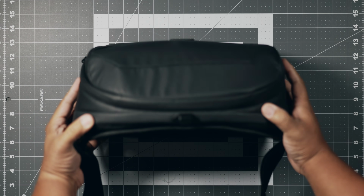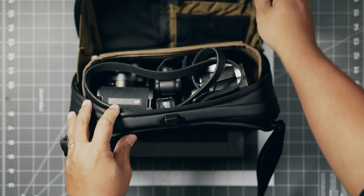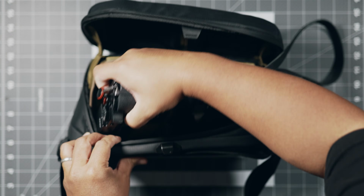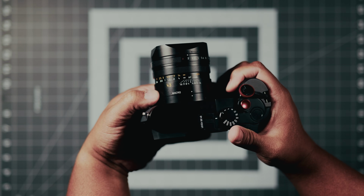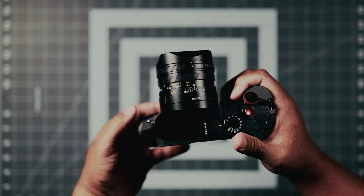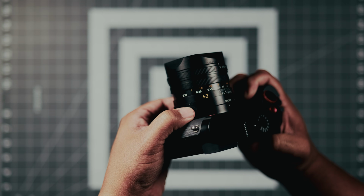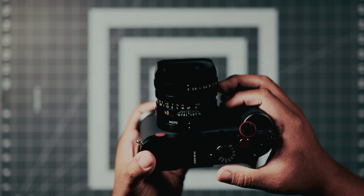Even though the camera's not pocketable, it is compact enough for me to fit the M10-R and the Q3 43 in my Nomatic sling, as well as my DJI Pocket 3. One thing I really enjoy about the Q3 43 as well is the manual focus. It offers a familiar experience to the Leica M. The only drawback I have is forgetting to put it back in autofocus.